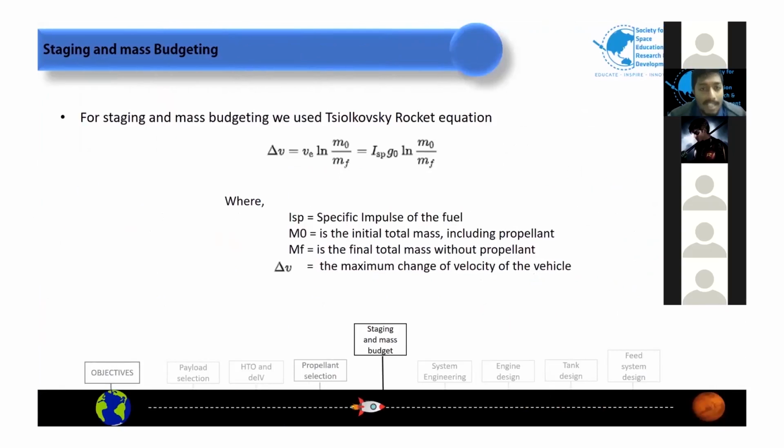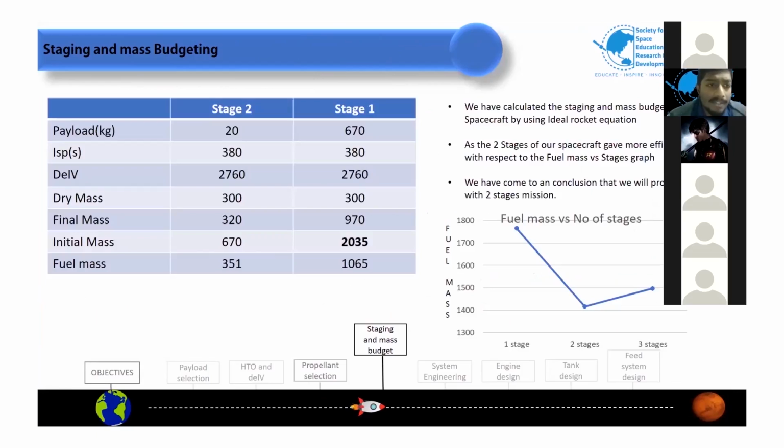For the staging, we used the ideal rocket equation, which is shown in the PowerPoint. We calculated all the cases: the one-stage mission, the two-stage mission, and the three-stage mission. By comparing all three, we came to the conclusion that we can go with the two-stage mission, as it was more efficient with fuel. It used less fuel compared to the one-stage and three-stage missions. So we concluded on going with a two-stage mission.